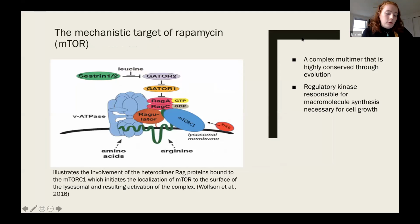So what is mTOR and why are we studying it? mTOR, or the mechanistic target of rapamycin, is a serine threonine kinase that belongs to the larger PI3K family and is stimulated by nutrients and amino acids, but is inhibited by stress, lack of nutrients, and rapamycin. It's a complex multimer that's highly conserved through evolution and plays an important role in cell growth in many different systems such as yeast, algae, plants, and mammals.